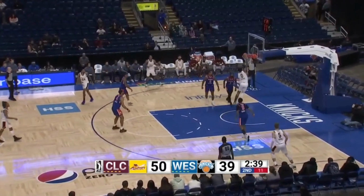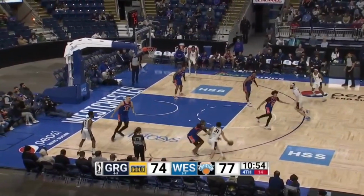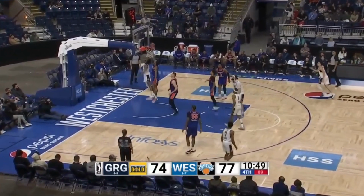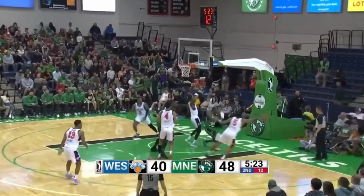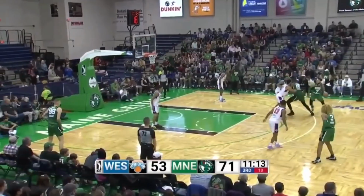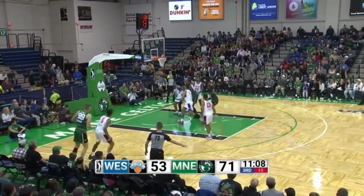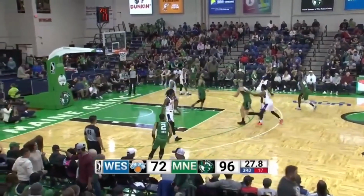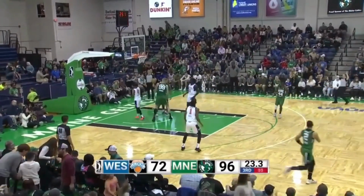Good adjustment the Knicks made right there, but they don't come together. Everything that's going on around him. Head on a swivel, ears on a swivel, eyes on a swivel. Oh, nearly the block. Triple, he got it.